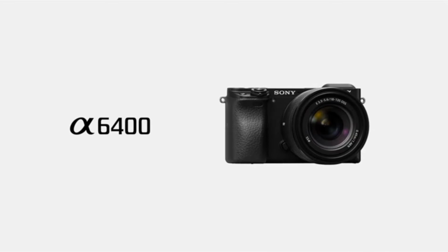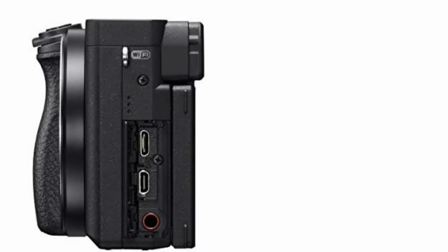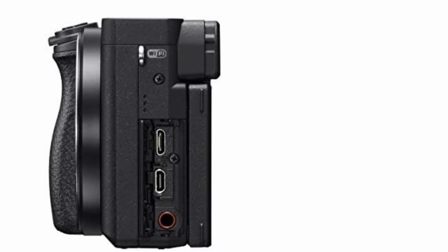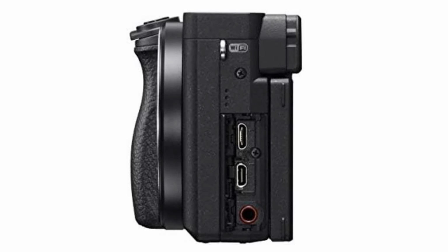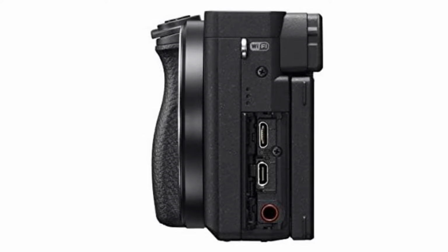In the box: rechargeable battery NP-FW50, AC adapter AC-UB12, shoulder strap, body cap, accessory shoe cap, eyepiece cup, micro USB cable. Metering range -2 to 20 EV.